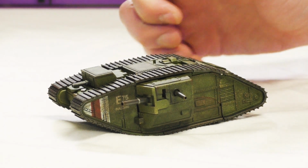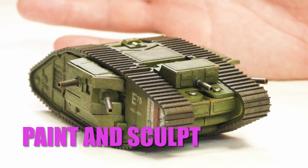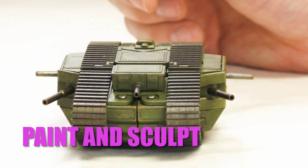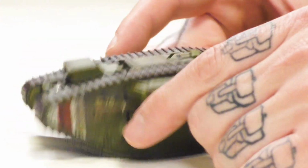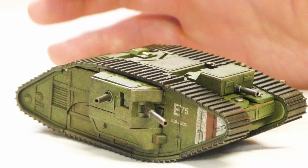Okay, can't wait to see which half. It looks like a grimy tank, like a World War I tank. I wish that I knew the type of tank, because I'm sure it's exactly what it's supposed to look like, but I don't know. It says E75 on here. I don't know if that's the model of tank or just something. It does say Bulldog, so maybe that's just artistic license, if you will. Put a lot of effort into it.